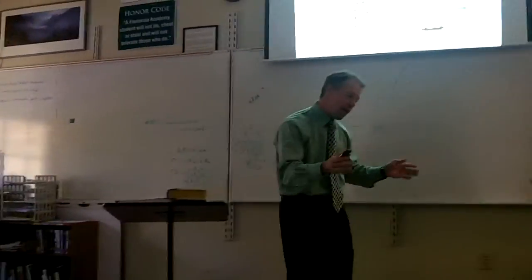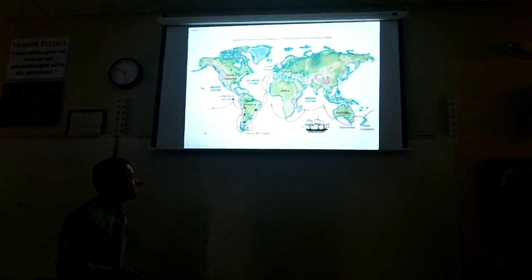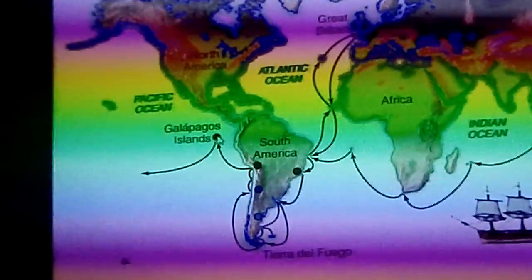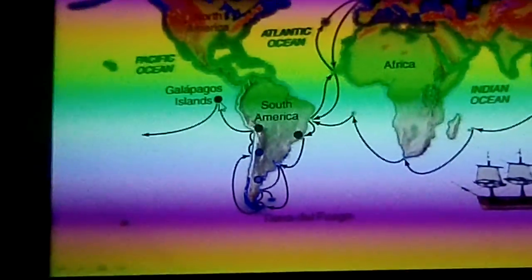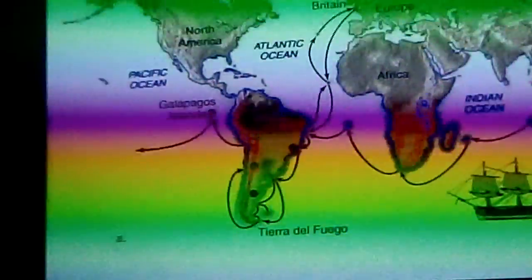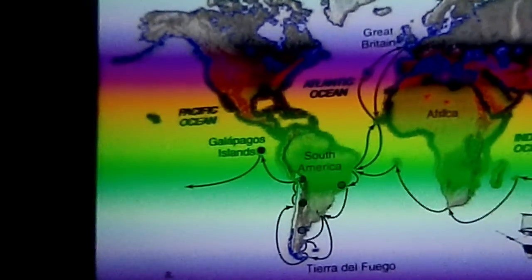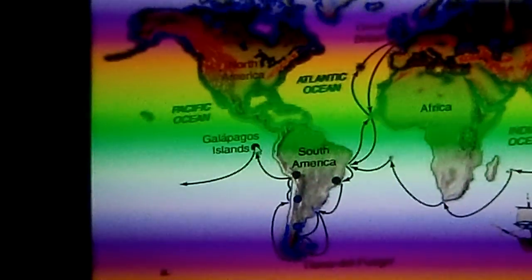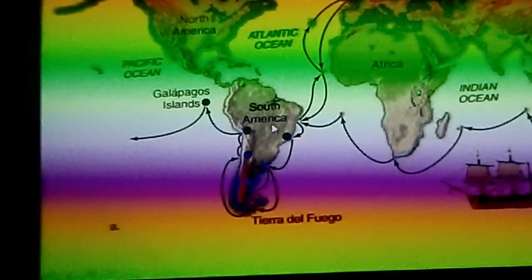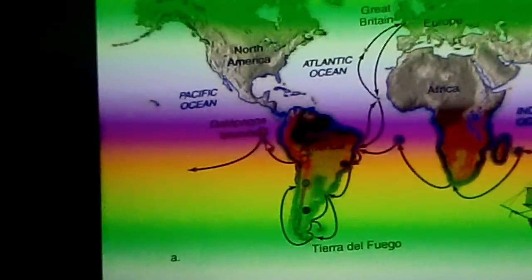And while he was going around, he would catalog and write about organisms. His most famous stop was in the Galapagos. And there's a bunch of unique organisms in the Galapagos. While Darwin was doing his voyage, he started to look at how organisms differ in different places. Like the iguanas on the Galapagos Islands are different than the iguanas you find on the mainland of South America. They're only slightly different though.